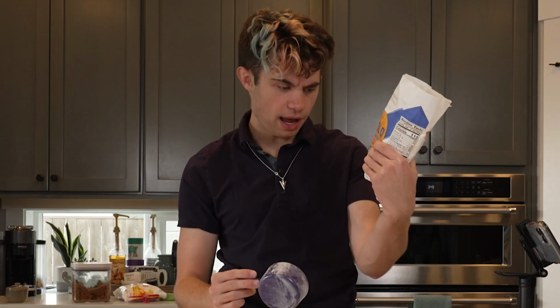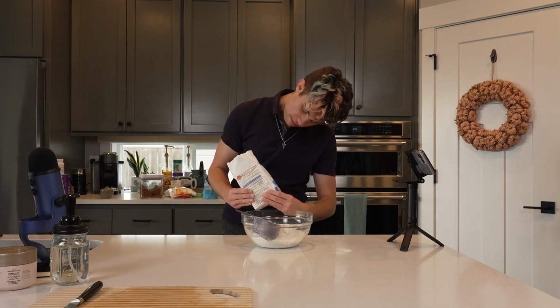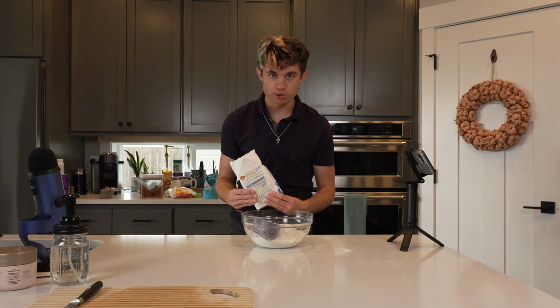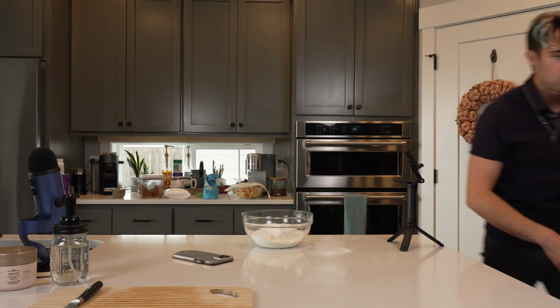Yes. I hope this isn't expired. Is it possible for flour to expire? Hold on. Better if used by May of 2023. Oh, it's September! Right, okay, so all sources on the internet are telling me to start the oven. Alright, cut the cameras, I gotta sort this out.